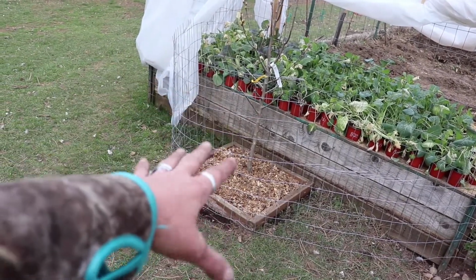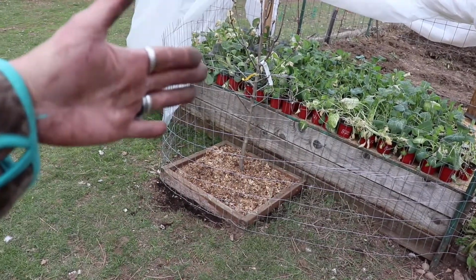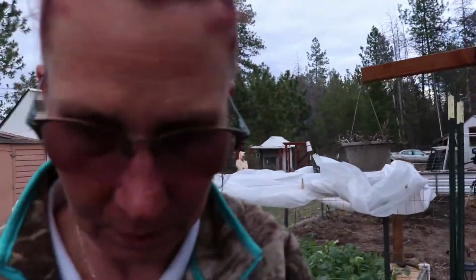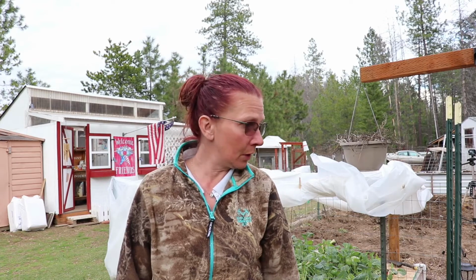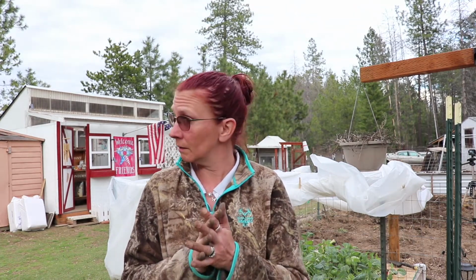But once it gets all said and done, the box wire will just be three-sided up against the fence, since this will still be out in the area where the chickens and the Muscovies will have access once we get the main fence put up for them. But yeah, I think I got a little bit done today.